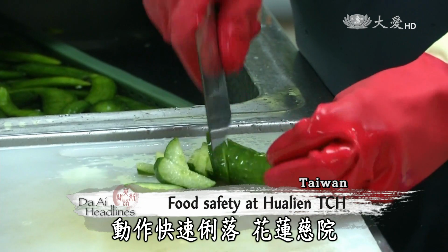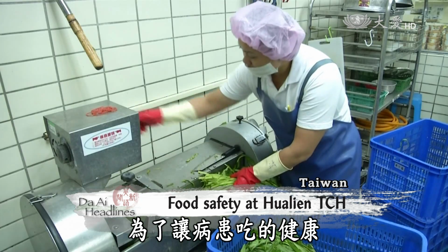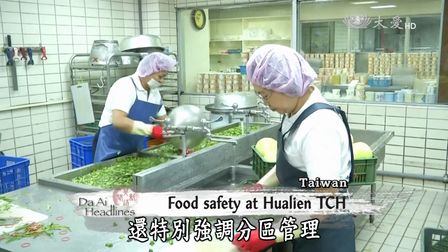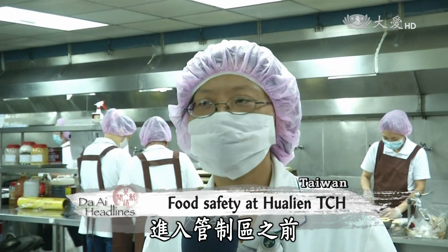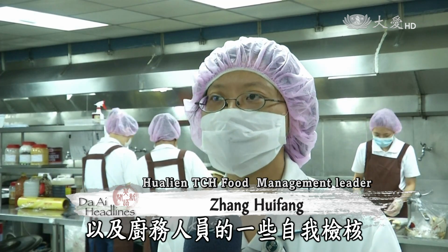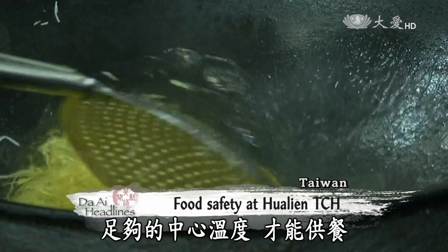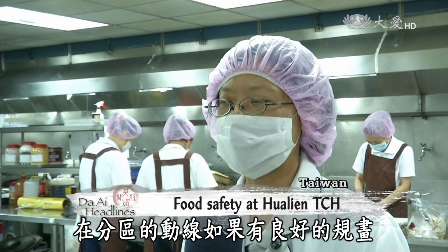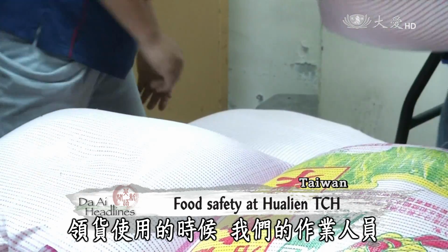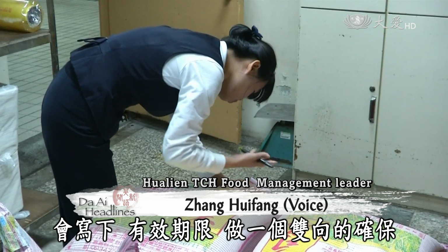Chopping the vegetables quickly, the kitchen staff at the Hualien Tzu Chi Hospital is ensuring patients eat a healthy meal during their stay. Not only are the vegetables fresh, but they are handled with care in their zones. Before we enter the kitchen, we'll wash and sanitize our hands and conduct a personal hygiene check. When cooking, we'll make sure the temperatures are right before we serve the food. The workstations are separated well and the workflow is good, so we can prevent food contamination. When picking up ingredient deliveries, our staff will note down the expiration date of the item to double-check.